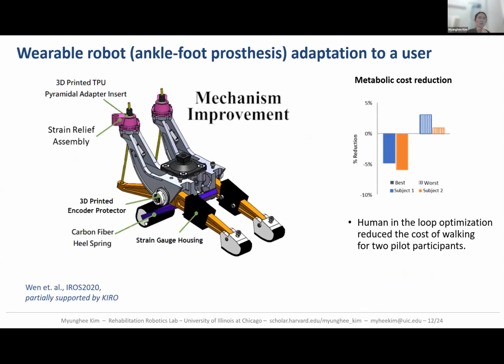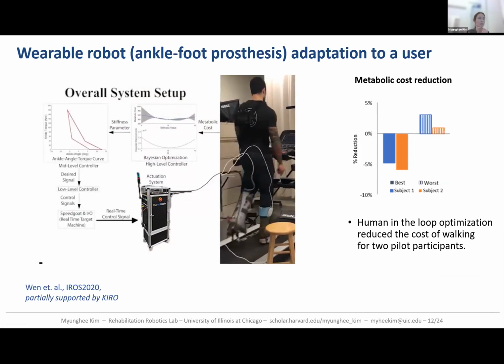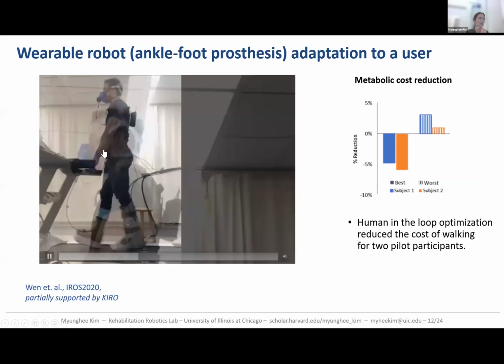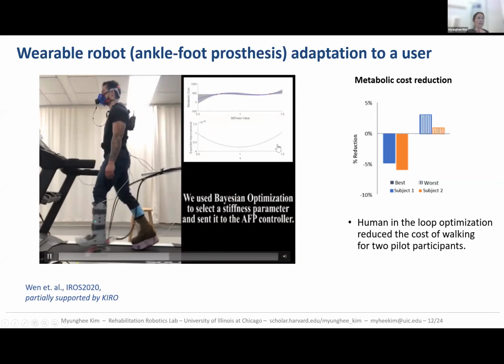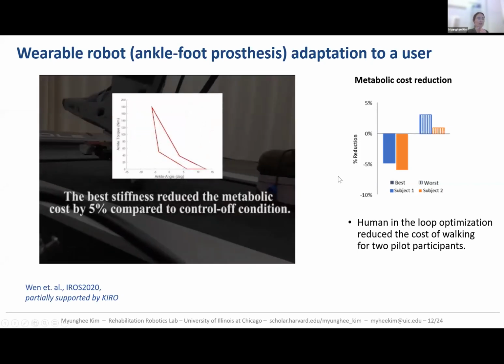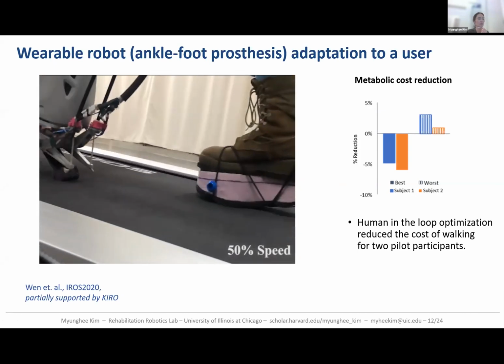Also, eventually we want to optimize assistance for individuals with reduced mobility, such as amputees. So as a first step, we tested whether this human-in-the-loop personalized assistance can optimize assistance even for simulated amputation first. We optimized the parameters of the ankle-foot prosthesis using metabolic rate. We collected metabolic rate in real time, calculated the cost, and selected the next parameter, and we were able to find the best parameter for 2 subjects. The best parameter reduced the metabolic cost of walking for both subjects. It seems like human-in-the-loop optimization in an ankle-foot prosthesis seems to be working.